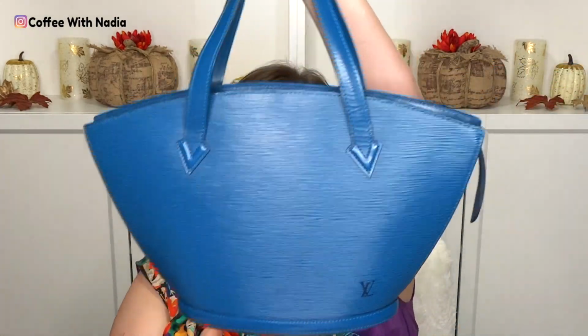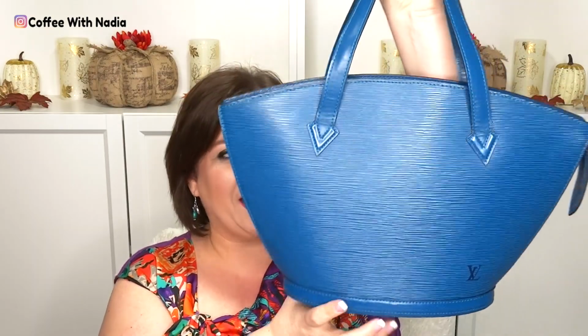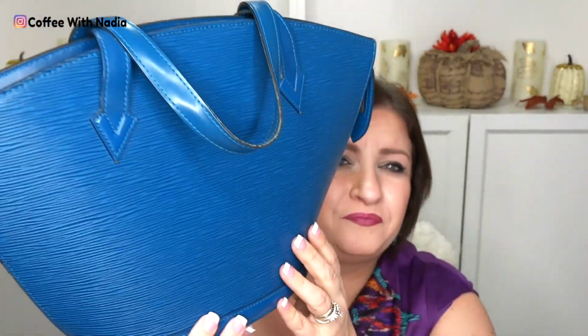But I do love it. It's a very vintage bag. It's beautiful, and it was definitely my unicorn item. I think it took me like 3 years to find it, something like that. It took me a while. I'm not gonna lie and say a specific number because I'm not sure, but it did take me a while to find it. So this is item number one.